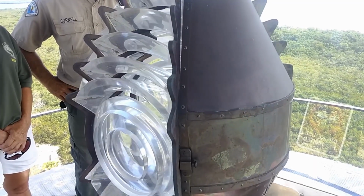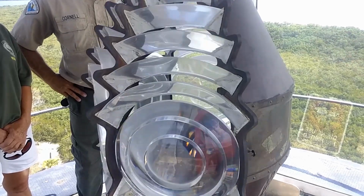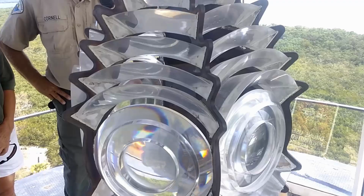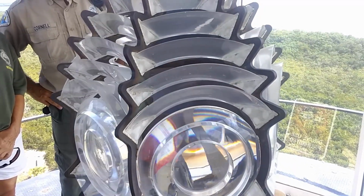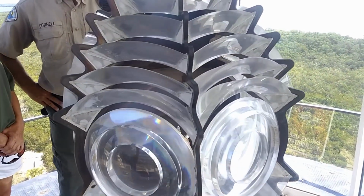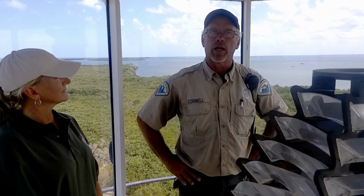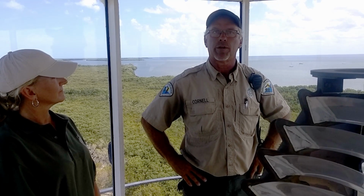What you're looking at is a fourth order rotating lens. It's a replica, it's not an original. It's made out of acrylic instead of glass. On a clear night you can see 16 miles. And the Anclote light signature is 4 white flashes every 30 seconds.